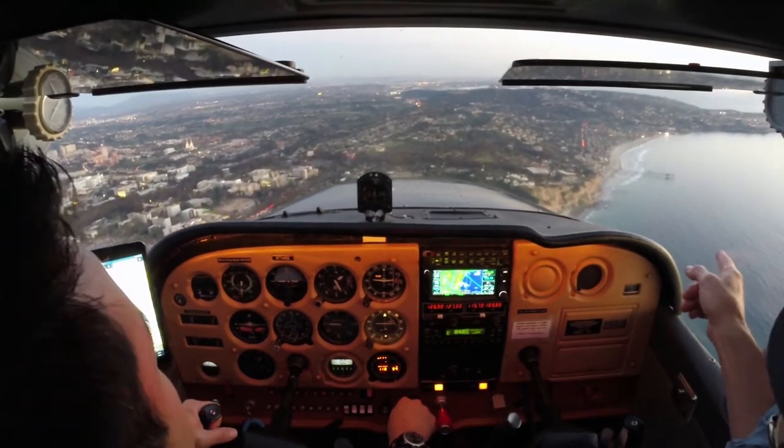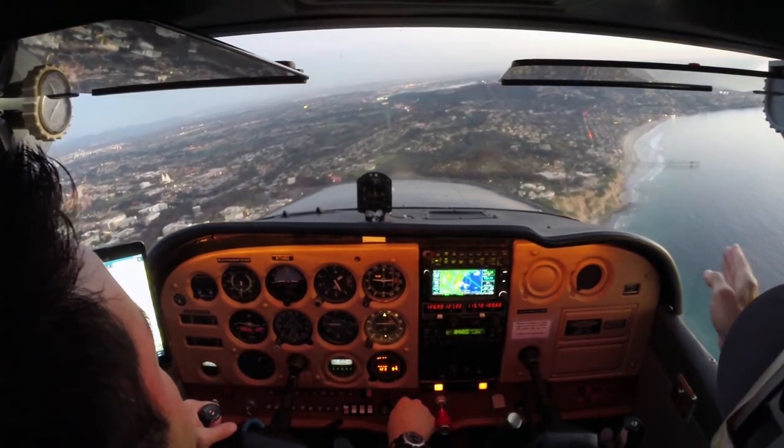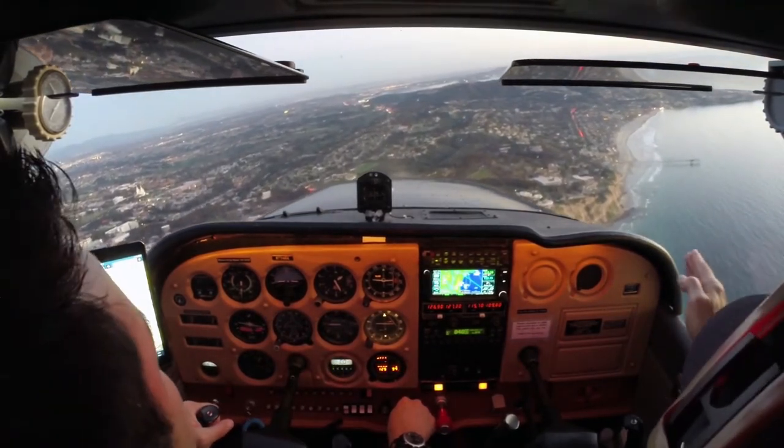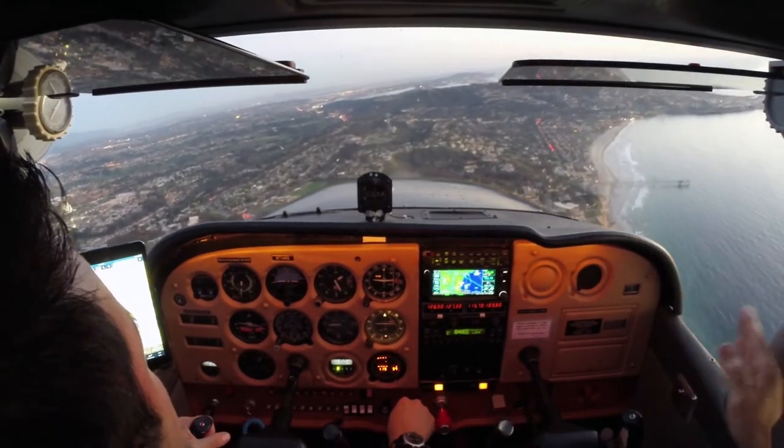Right there, that's a good beach. On the other side of the pier, where it's hard packed, kind of. Oh, okay. Not real dark, but darker than the left sand. Right there.